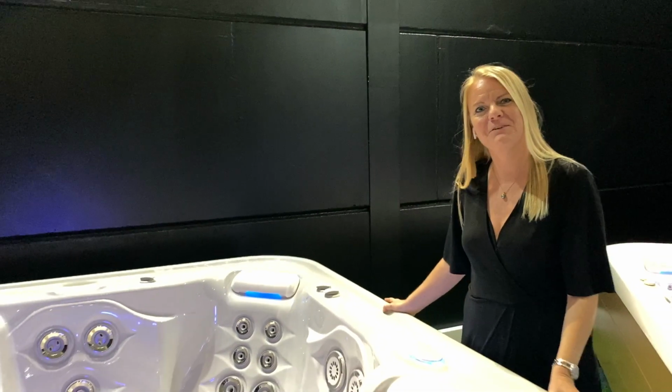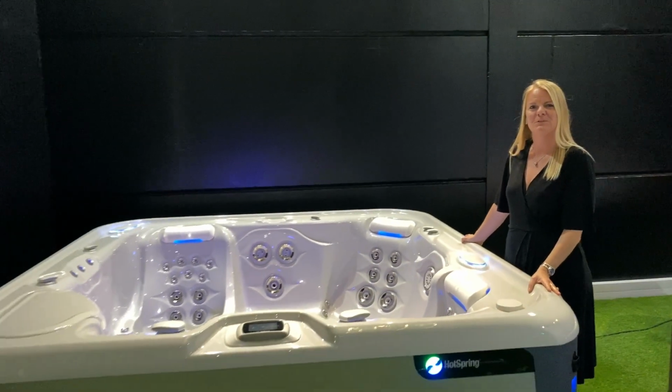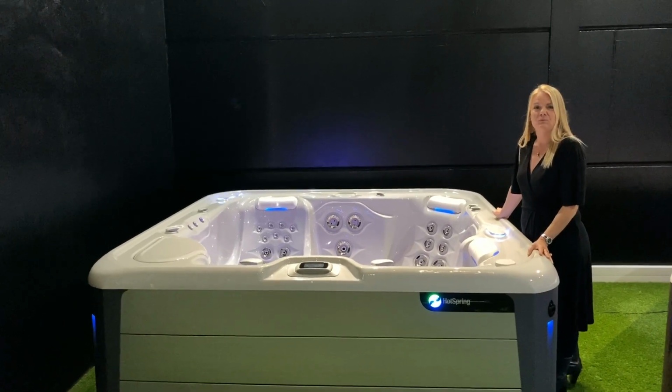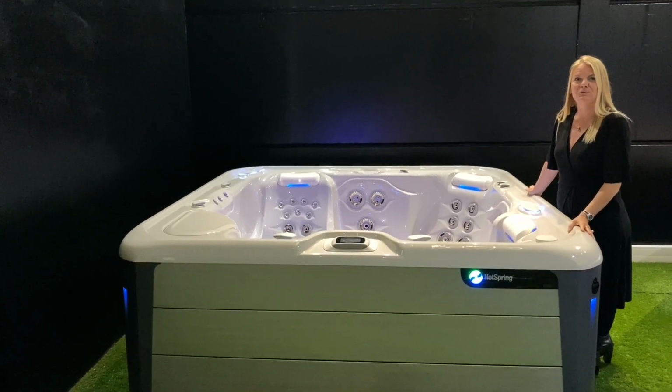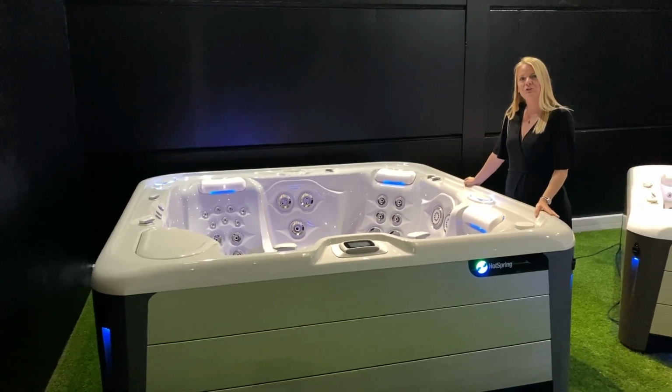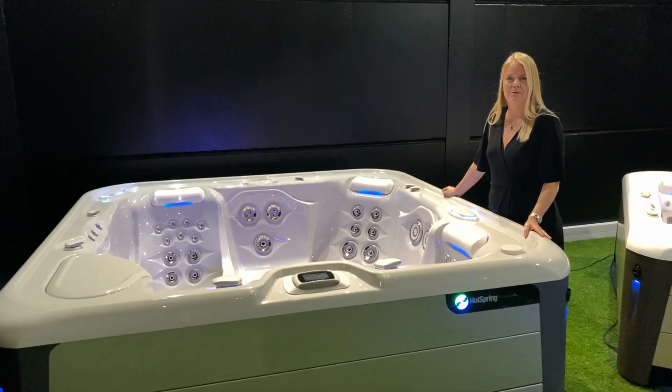This is the Highlife Envoy model, a 5-seater from Hot Spring Spa. The Hot Spring Collection is our premium range of spas offering a number of unique features, and I would like to show you some of them. Let's start by looking at the seating in this Envoy spa.